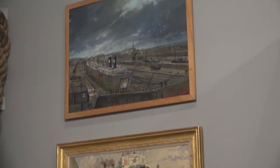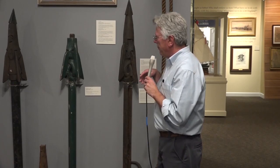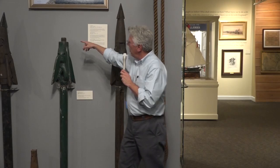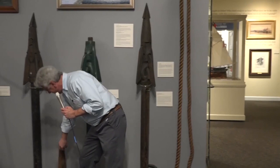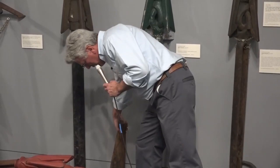There are some important bits here having to do with these harpoons. They didn't just harpoon the animal; they had an exploding shell that would screw onto the head of the harpoon. So you can see how it would screw. There are the screws. You can see the threads. It's called a grenade. It's a fragmentation grenade, and that would be filled with black powder and a fuse mechanism.